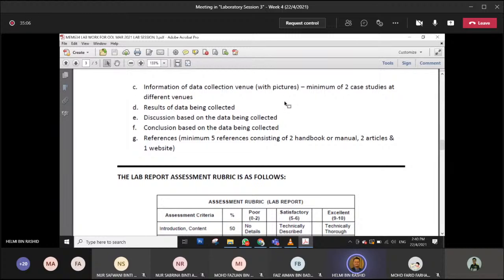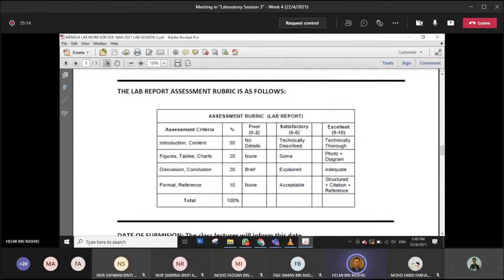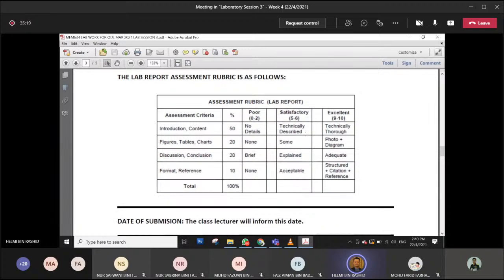Then draw the conclusions based on what you have found, and finally your references. So these are the assessment rubrics. 50% goes to the contents and introduction. Figures, tables and charts carry 20%, which includes your cross-referencing, description and captions. Discussion and conclusion follow, and finally 10% is your format and references.